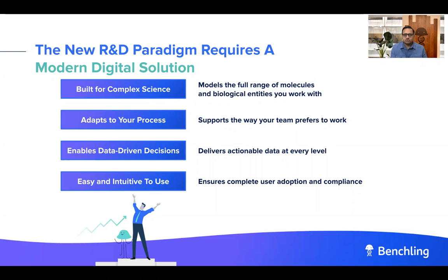It has to empower users with data at every level, giving scientists insights about their experiments and team leaders data on their programs so you can make both scientific and operational decisions quickly with complete and accurate data. Fourth, it should be easy and intuitive to use. This ensures that users will immediately recognize the value of the solution, see that it saves them time, and adopt it in a way that will help keep them compliant and consistent with the rest of the R&D organization. Let's look at each of these attributes a little more closely.